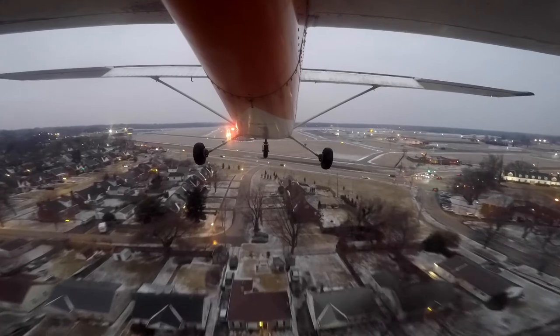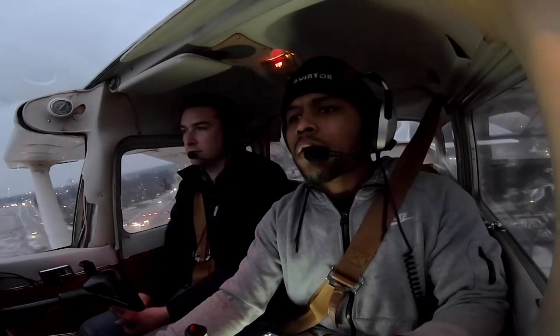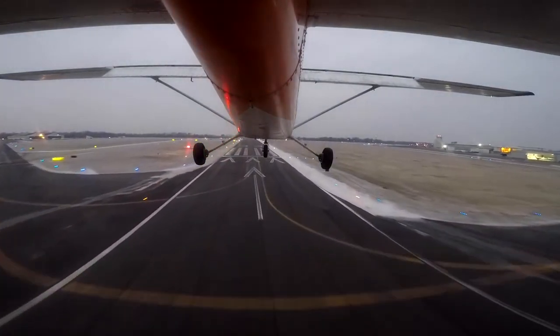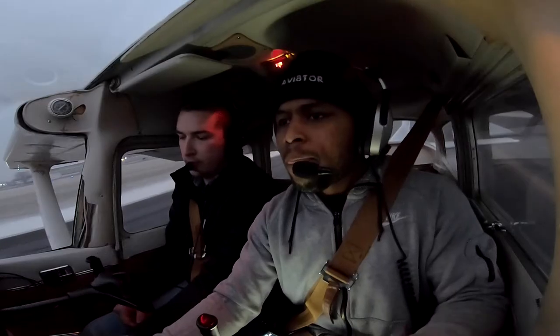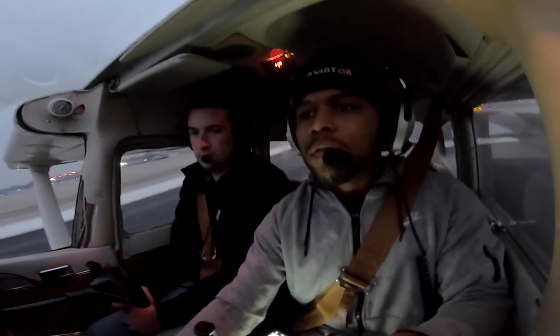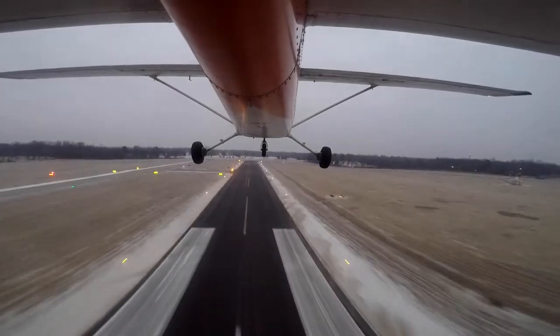Glide slope. Little left rudder. Left rudder. All right, so put them up in the up position and they'll come up on their own. Roger. Staying at 55. Rotating. Building airspeed.